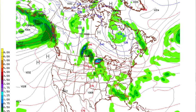And then Sunday, the moisture seems to be a little deeper. And again, that's that plume coming in from the southeast. So for Sunday, we'll say a mix of sun and clouds. And yes, the chance of a few scattered showers and storms. But scattered is the key word. It'll be hit and miss.